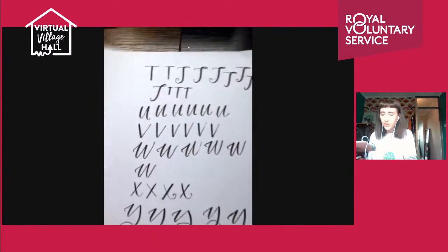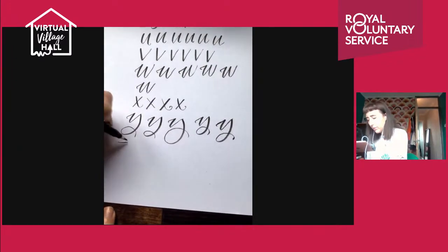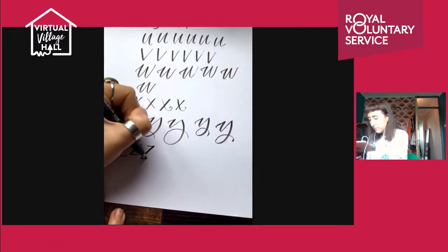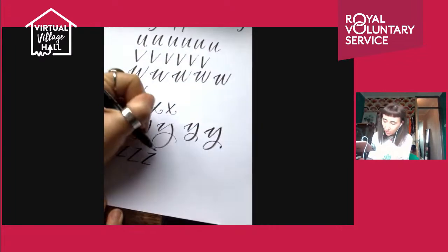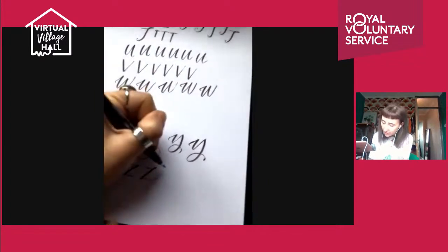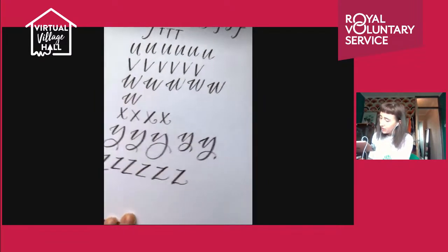And then Z's, let me do Z's very quickly down here. Again, quite boring. We're going to go across thin, down thick, and across thin. You can do it in one motion if you want. They're quite nice to do, actually. But there's not a whole lot we can do with them in terms of flourishes. You can curve that. That's quite nice. Curve this bit here. That's all right.